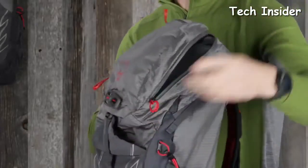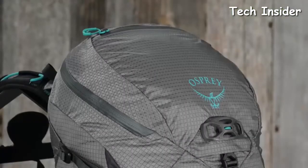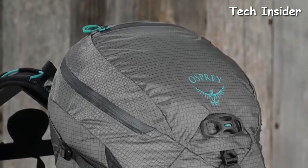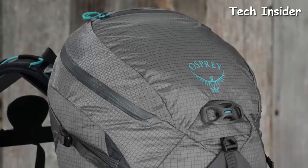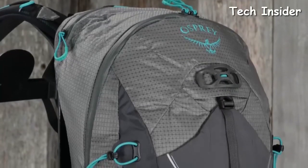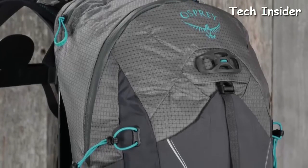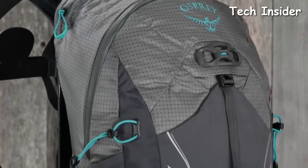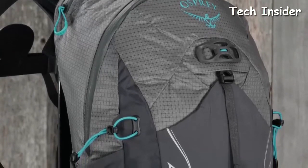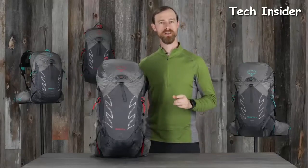The Talon Pro 30 and Tempest Pro 28 feature a wide mouth bucket style main compartment opening for easy access to your most important gear. The Talon Pro 20 and Tempest Pro 18 have dual zippered panel access and lid lock bike helmet attachment for added convenience on multi-sport adventures. The Talon and Tempest Pro packs put just the right technology on your back.